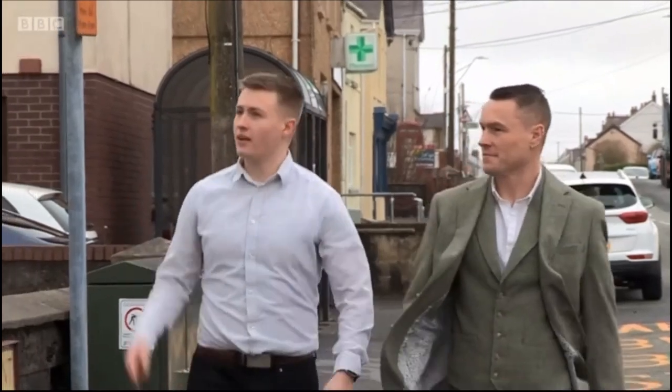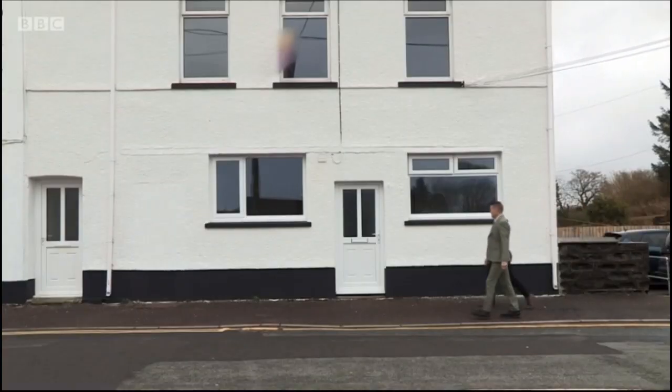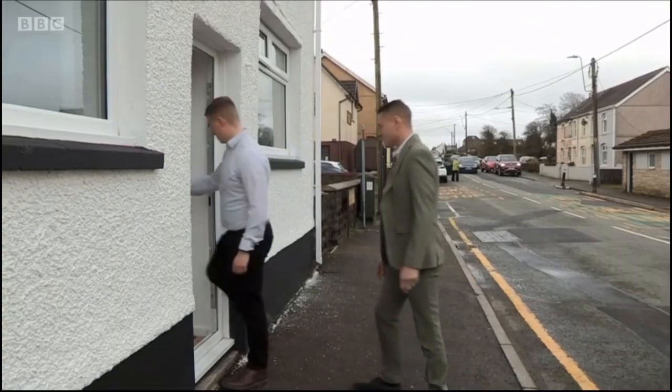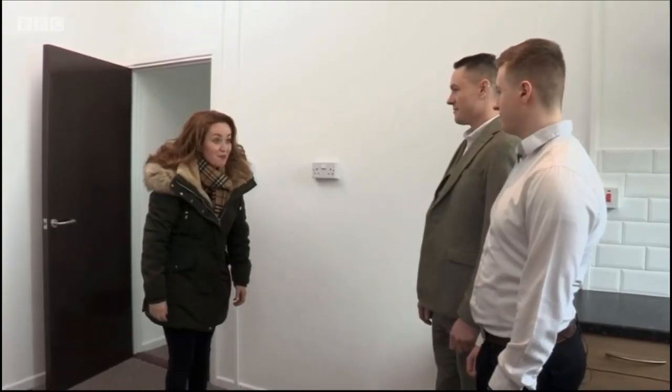Well done. So for £199,000, £19,000 under the guide price, the large multiple property lot in Penygroes was bought by Ken on behalf of his 2 sons, Dan and Jake. We last met Dan when he worked with his dad on a previous property in South Wales. Dan, Jake, pleased to meet you. Nice to meet you. Congratulations.